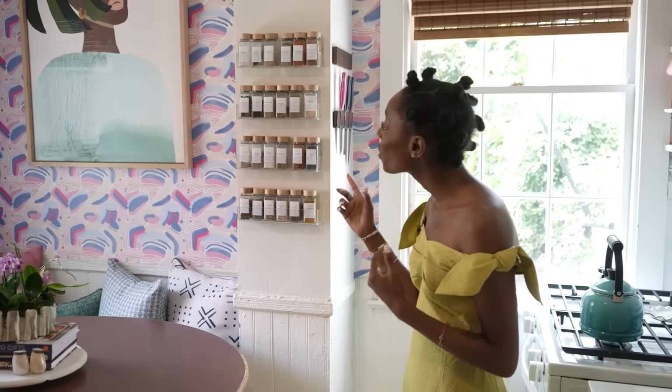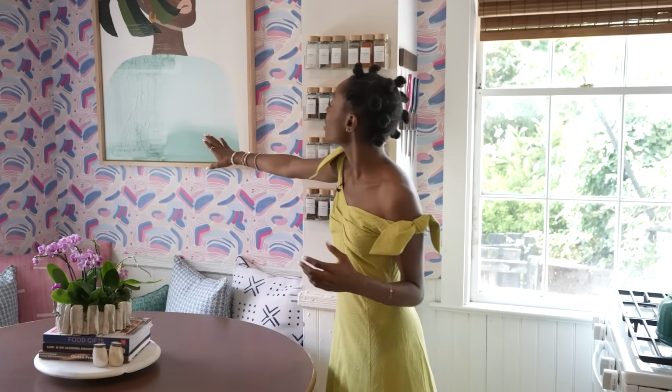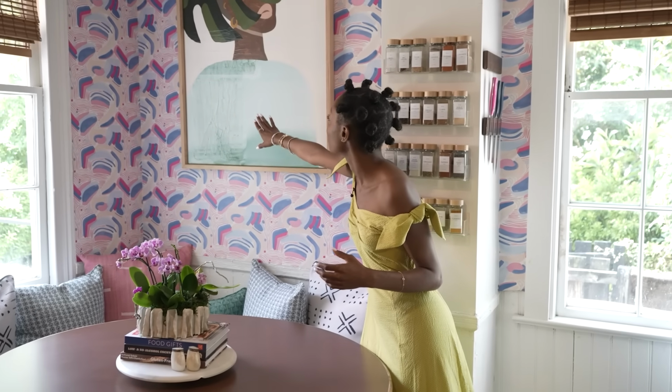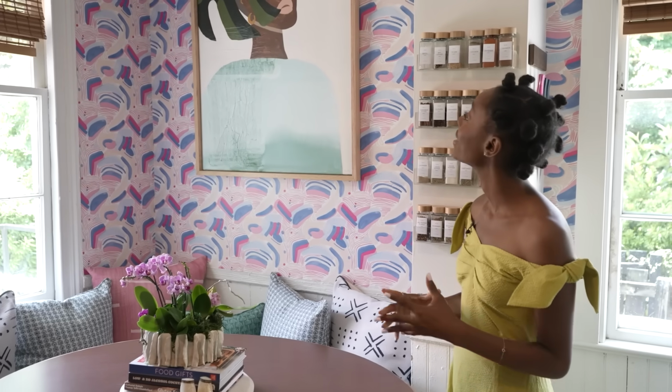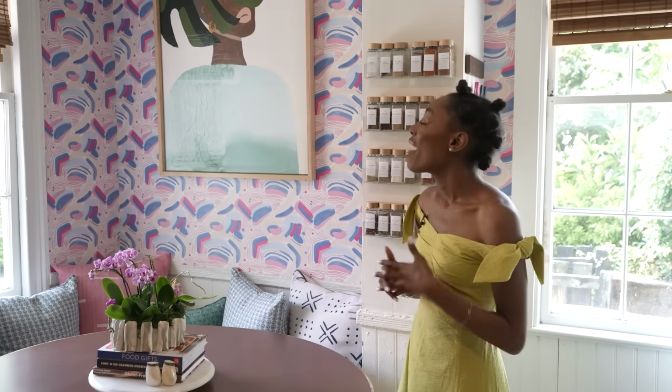And she showed me this in a print, and I asked her, I think I want the original. I didn't want a print. And I wanted the original because of the texture that is on the painting. You can't get that in a print. So I opted for the original here. And it is absolutely beautiful.